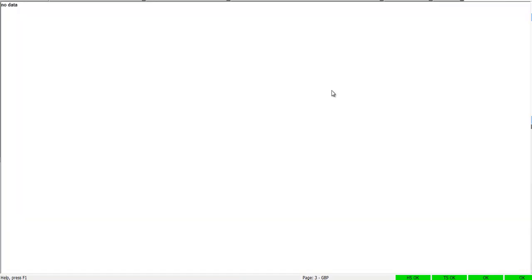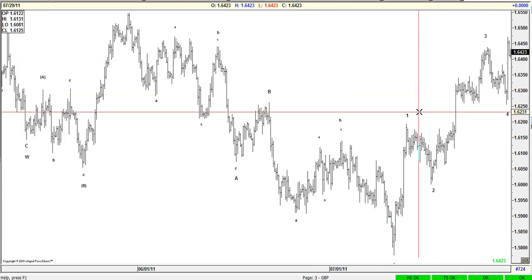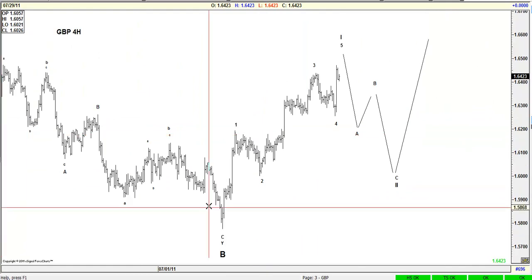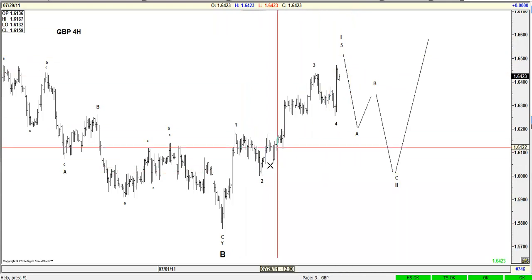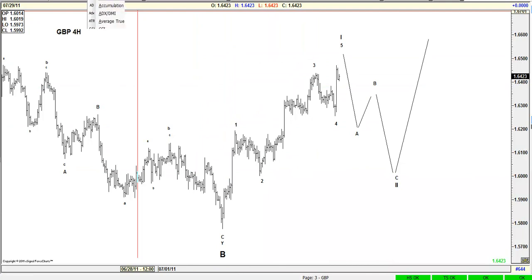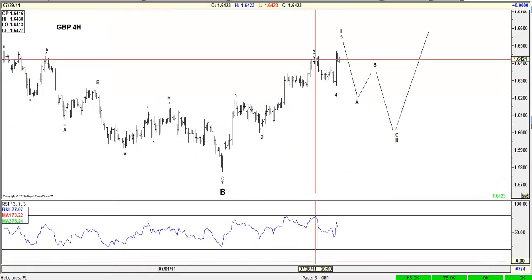So you guys see that. Look, this is a very clear structure in cable: 1, 2, 3, 4, 5 so far. I don't like the idea that the third wave is pretty short compared to the first, but I cannot deny a five-wave structure when the last high comes with divergence.